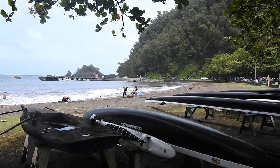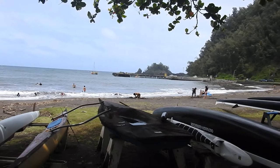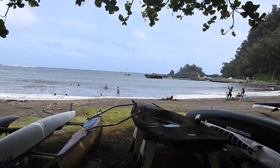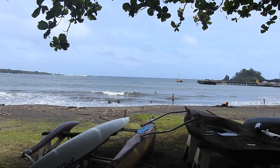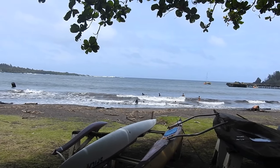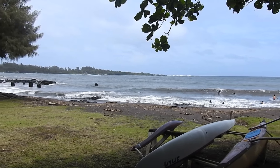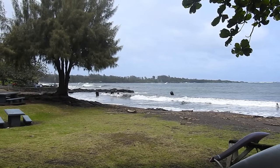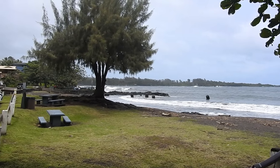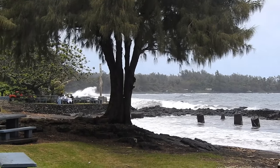Here we are at Hana Beach State Park. Very unique. I have not seen a place like this before ever. Got some sizable waves crashing ashore over there.